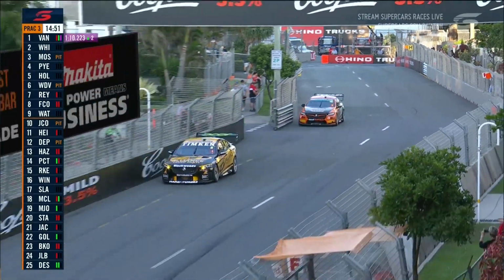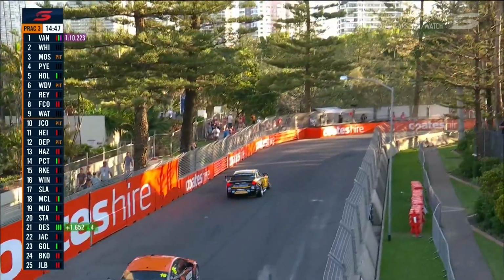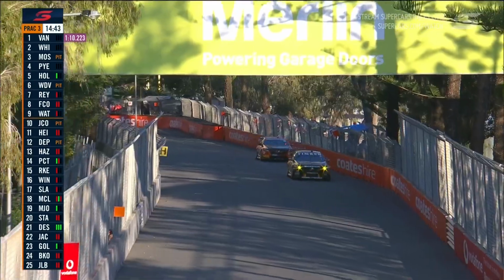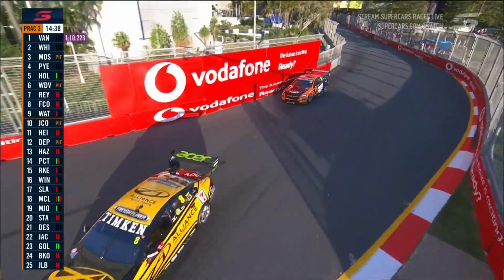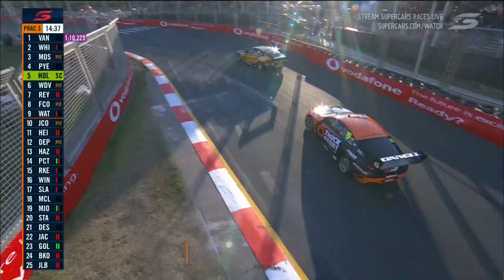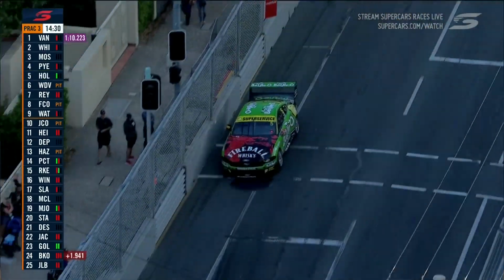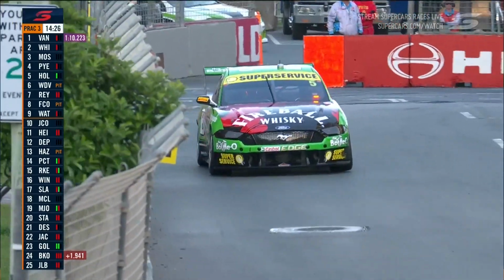Then Van Gisbergen now goes to the top with a 10.2. So the first sector for him was only 1.5 tenths away from Reynolds. So 20.6 plays at 20.5. So that's a good lap time. 10.22 for Van Gisbergen, a 10.31 for Whincup, a 10.31 for Mostert. Start to show itself. 14.5 minutes remaining. We definitely have proper rehearsals later in this session.